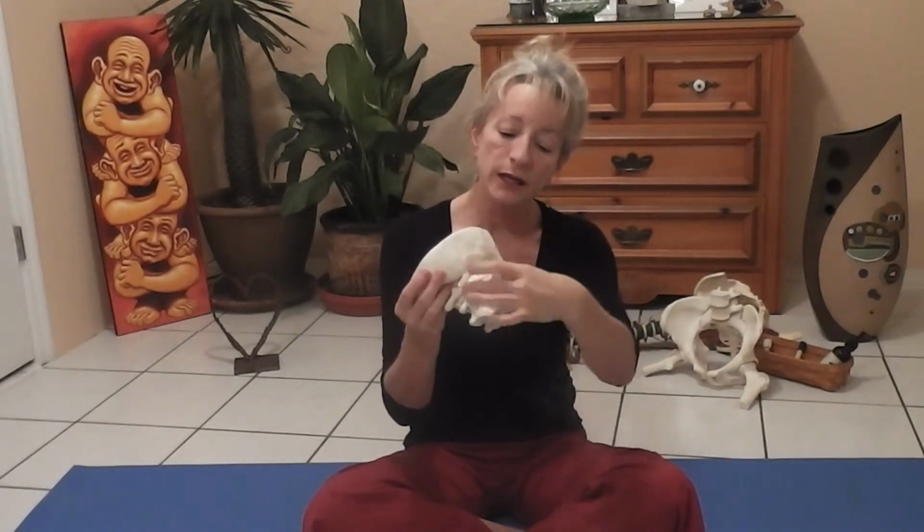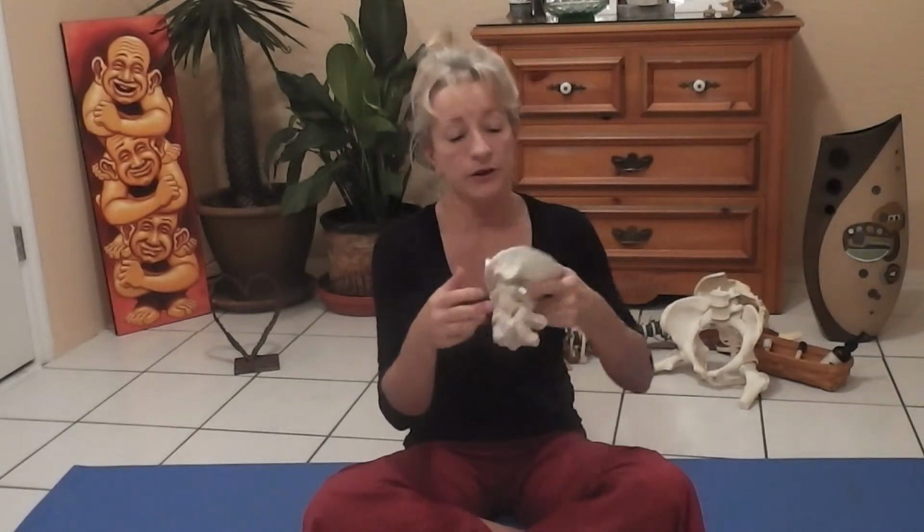Sternocleidomastoid. So sternum, clavicular, cleido, mastoid. The mastoid is here. This is a very large model of the cranium. We're going to be working all of the posterior neck and the anterior neck, gently, superficial. So the first point for sternocleidomastoid is to turn your head to the left. Reach your right hand across, and you're going to find what I call a sit-up muscle. It's that muscle that strains when you do sit-ups inappropriately, improperly.